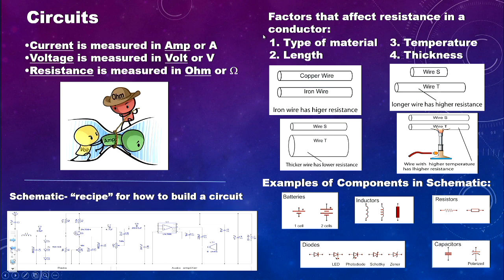And then, this is important though. You have factors that affect resistance in a conductor. The factors that are going to affect the resistance, or that stopping force, are going to be the type of material. So iron wire has a higher resistance than copper because we know copper conducts electricity very well. Therefore, since it's conducting electricity very well, it's allowing it all to go through with low resistance. The length of the wire: a longer wire would have a higher resistance, so you can send more current through a shorter wire than a longer one.